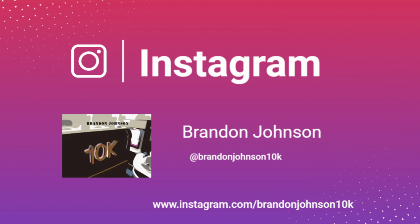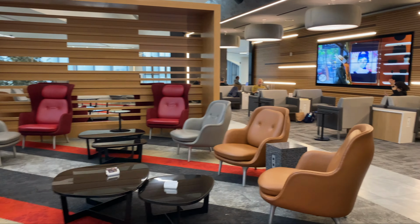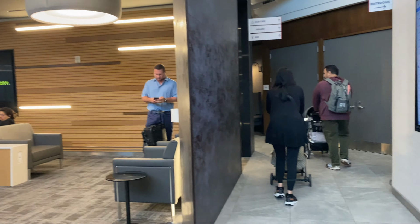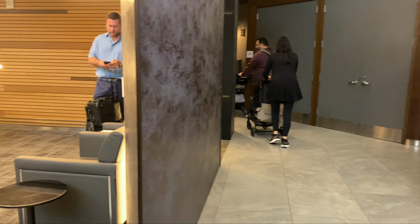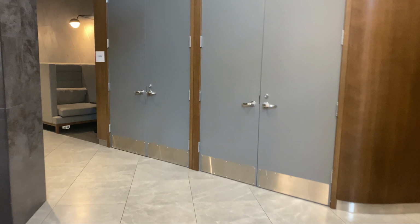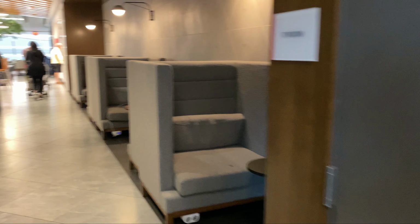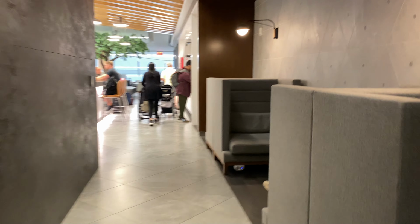So this is the Admirals Club at LaGuardia. Now this is the somewhat newly renovated Admirals Club. I think it's 50% larger, so it's a huge space. I believe 22,000 square feet it has now. So they really added on to the original lounge space that they had originally for this. So definitely some nicer design elements.